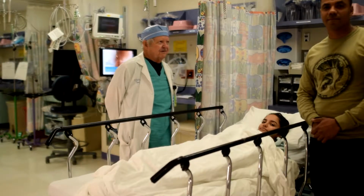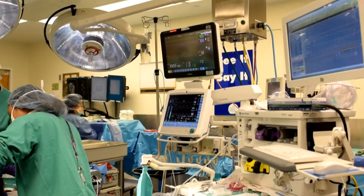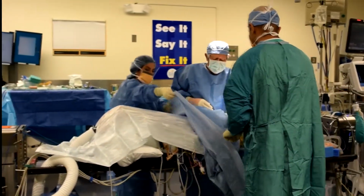When we spoke with the parents and the patients, we found this to be the most touching part of our visit. The orthopedic procedure has a life-changing impact on each patient, in which the deformity is corrected and will not progress.